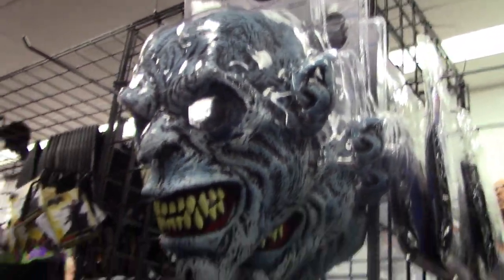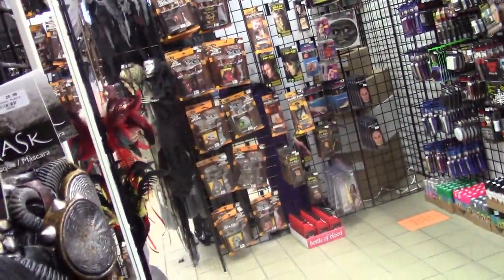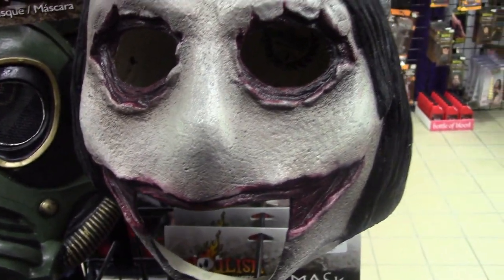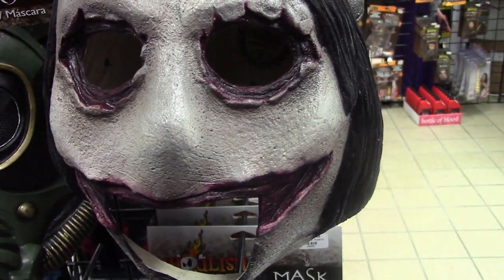I have so many masks. I really do. That looks like a sort of a take on that thing that was going around the internet that starts with an M. I know what you're talking about. What? Oh, I'm blanking on the name. With the long face. Yeah.